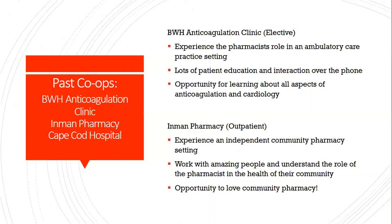This was my elective rotation, so it is an ambulatory care setting, and it's really great because it is one of the only co-ops that actually give you experience in the ambulatory care setting of pharmacy, aside from just the community or the hospital setting. We did a lot of patient education and interaction over the phone.